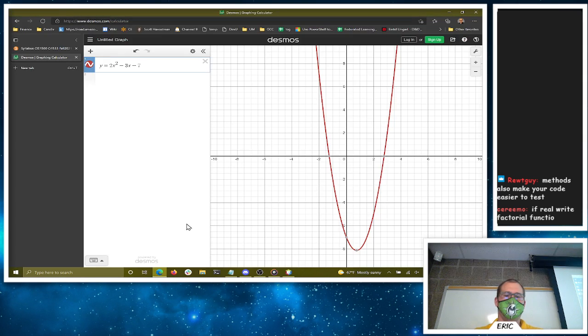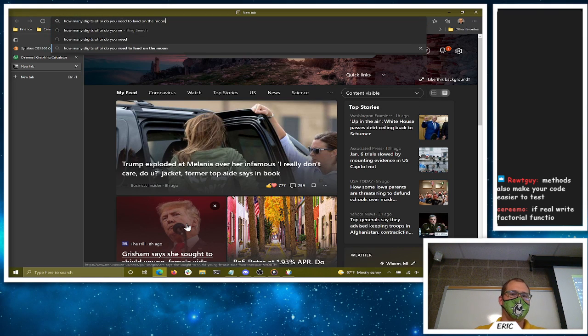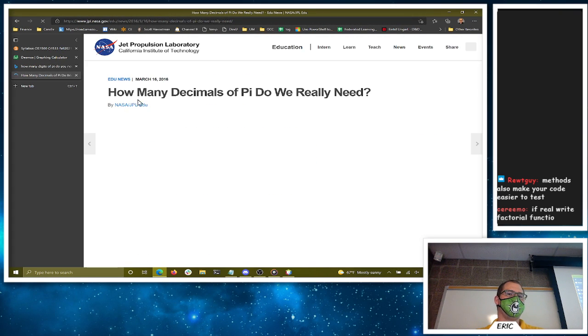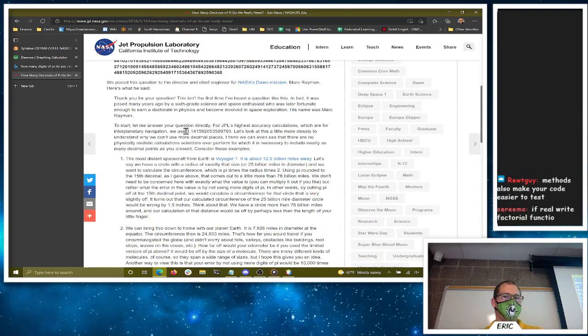Oh, it's so good. How many bits of pi do you need to land on the moon? This was an article someone put out from the Jet Propulsion Lab at NASA. If you use 15 digits here, you can get within 12.5 billion miles away and only be off by 1.5 inches with only 15 decimal places. I guess it's a lot of decimal places, but it also doesn't feel like a lot to be 12 billion miles away.